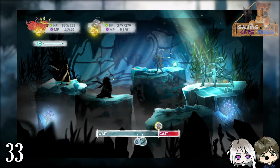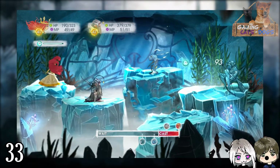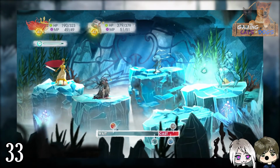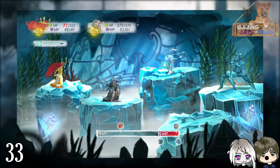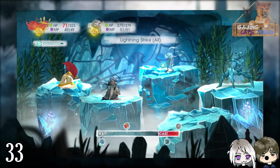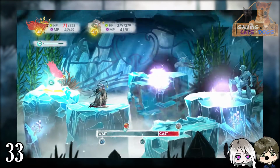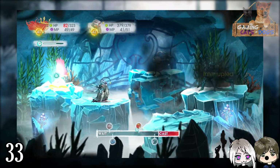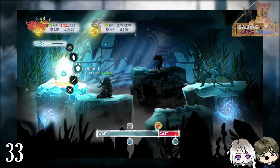I don't think I faced those ones. No, they're quite frequent in this area, so I'm sure you did. Maybe it was a while ago. Yeah, see? Deadly Scales, he just arches back and flings a spine at you. I wonder if I just didn't realize or understand that that's what he was doing. But don't worry. Lightning, baby! I very much appreciate that Finn is amazing in this final chapter.